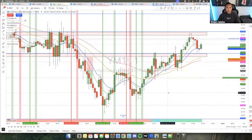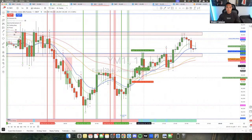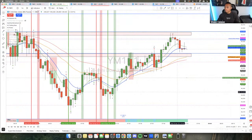Played today kind of safe. There wasn't really very many opportunities here. There was this one, it was a red flag. This one over here was a good setup, but it just didn't look good at the time, so there wasn't any confluences for a buy.